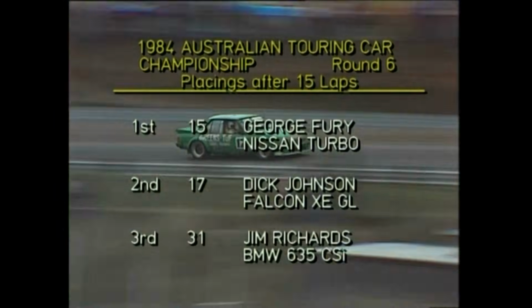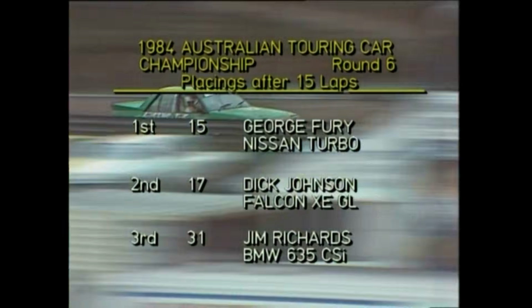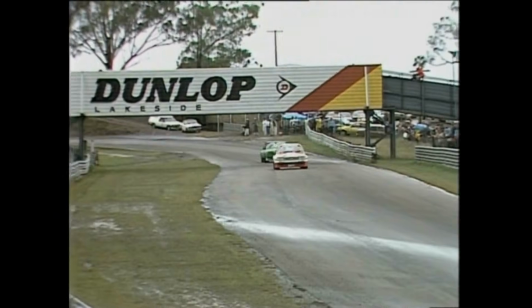That's the position after 15 laps. George Fury leads from Dick Johnson, with Jim Richards in 3rd position, but you wouldn't etch those results in stone at this stage.